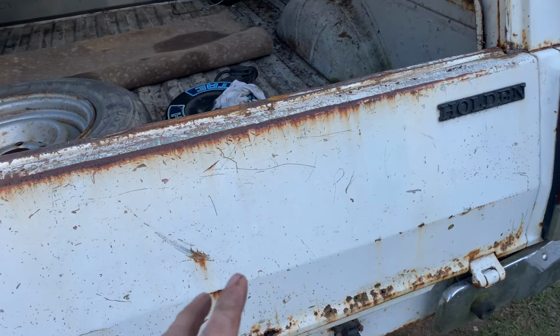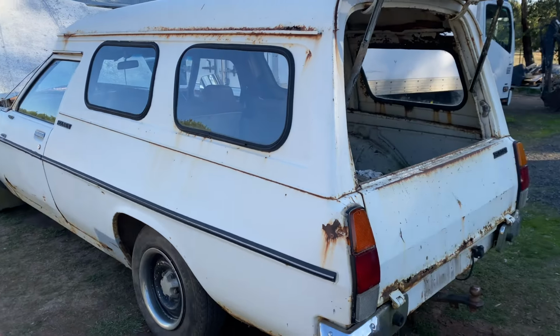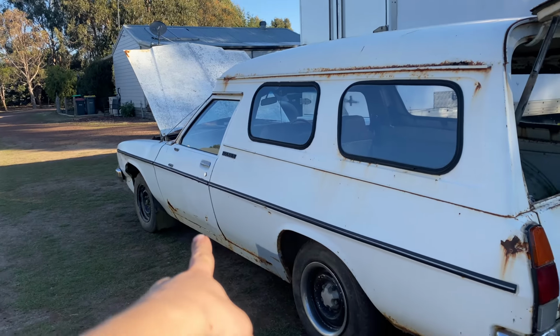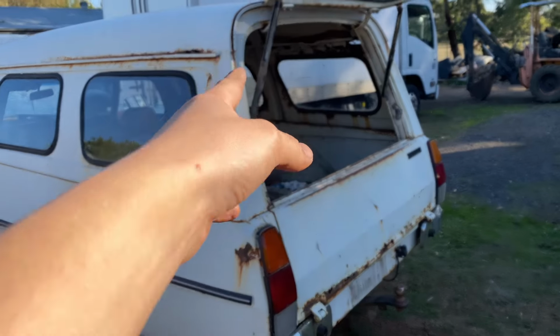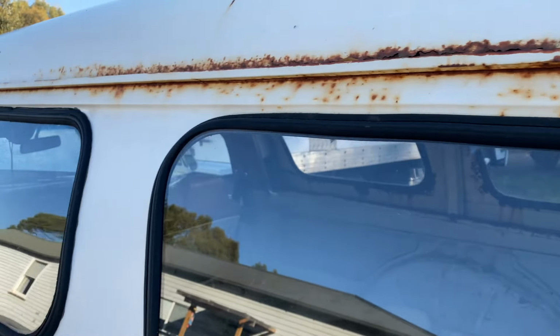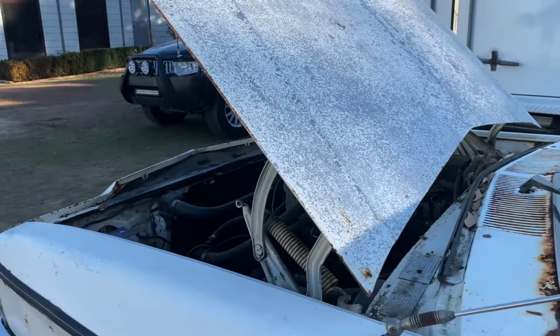So anyways, now in terms of paint, I reckon it looks pretty mad as it is. I love the little bit of patina on it. I'll obviously fix up all the rust in it, but I want to keep all the little bits like this that just look really cool. I don't want to make it all flashy. I want to keep it kind of a bit of a sleeper build.